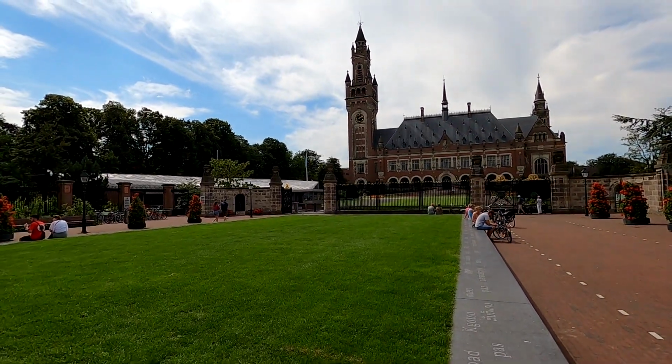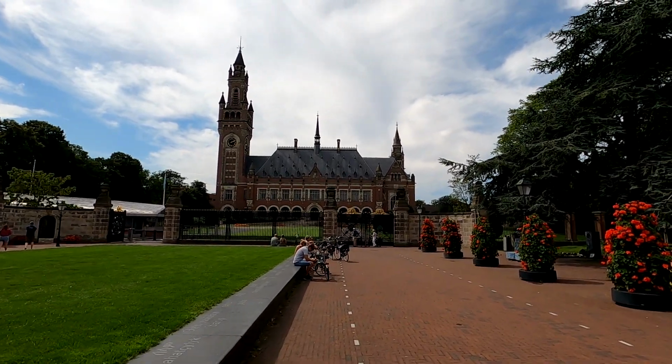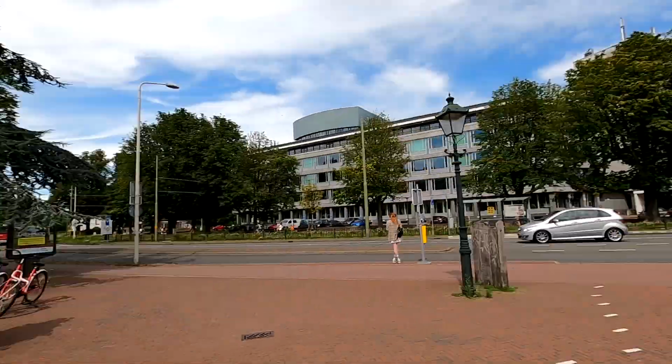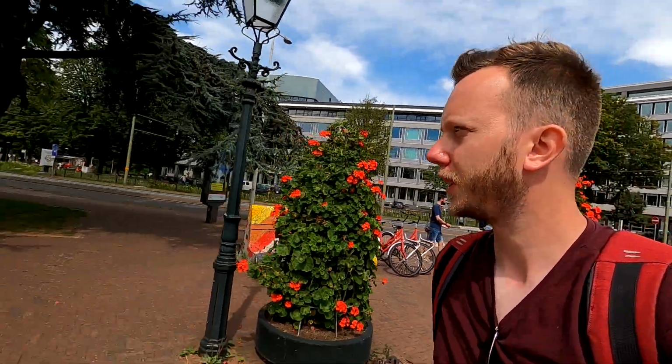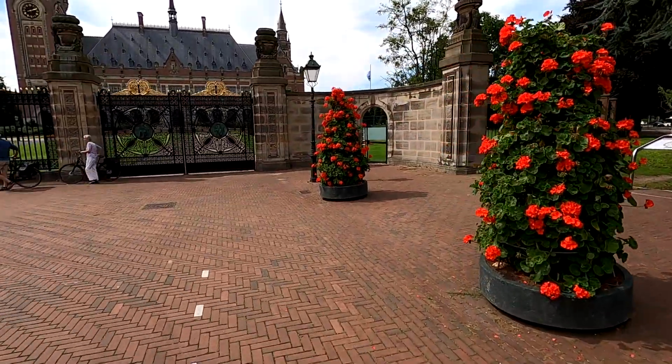This building has only been opened in 1913, so it's just over 100 years old. But it looks so much older, right? I mean, check it out. And it's large, I mean, it's really large. Because it's, of course, the International Court of Justice, you're not allowed to just walk in there. Although, I'm just gonna see how far we can go. Because even I would love to see it.